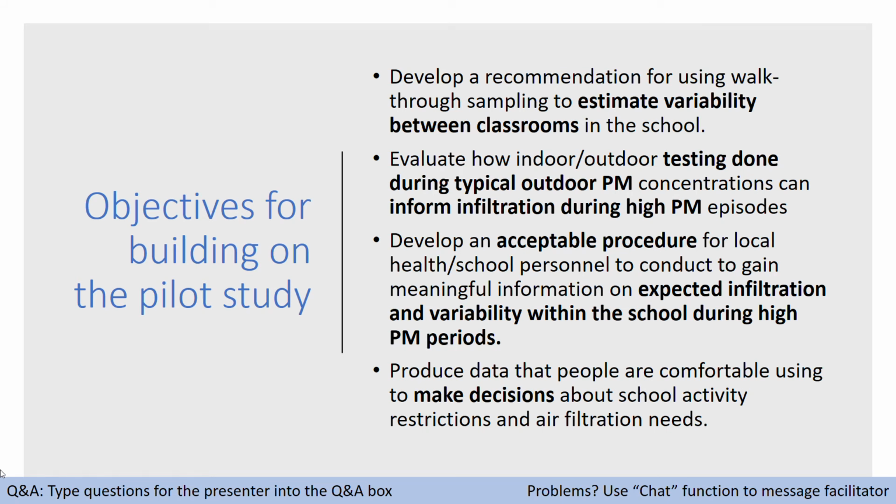So we have 4 main objectives for a follow-up study to build on the pilot study. So the first is to develop a recommendation for using walkthrough sampling to estimate variability between classrooms in the school. The second is to evaluate how indoor-outdoor testing done during typical outdoor particulate matter concentrations can inform infiltration during high particulate matter episodes, so the questions that I was just talking about.